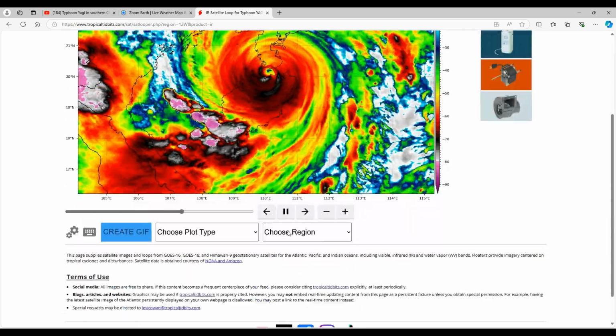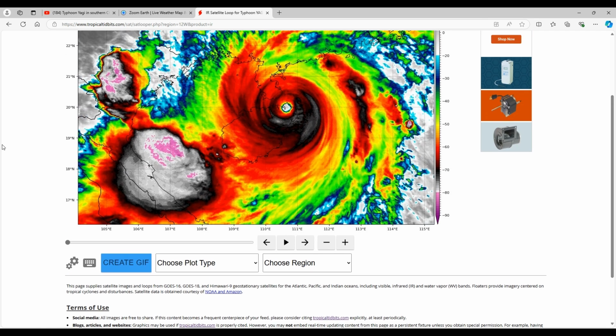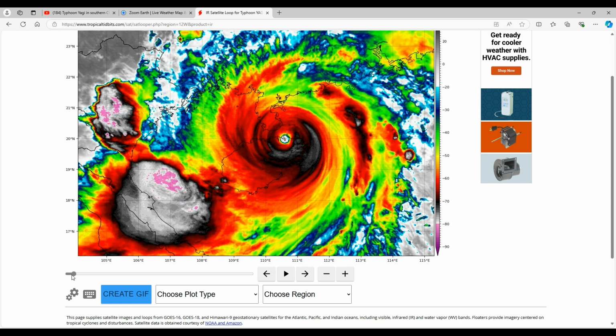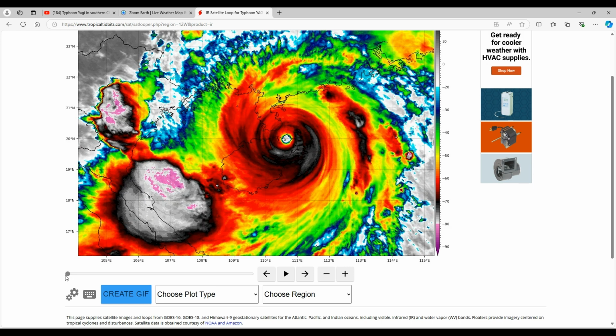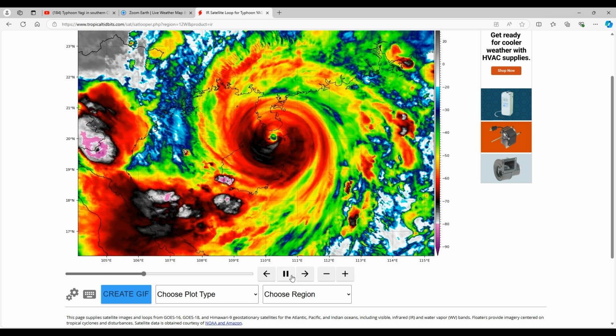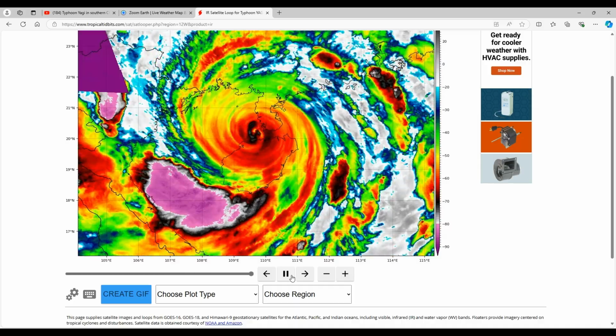So the very beginning of these frames here, the very first frame here, is at landfall, I believe. Might be... Oh, no, it's just shortly after landfall. So this is Yagi. That's Yagi's second landfall there. It's made 2 landfalls so far. That's its second landfall, probably at about 155 miles an hour. Its first one was at 160.